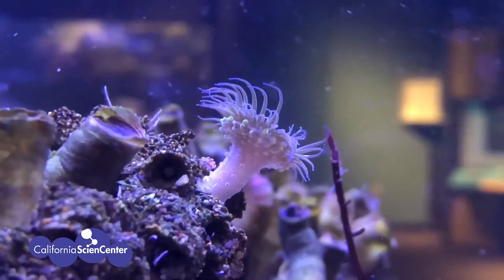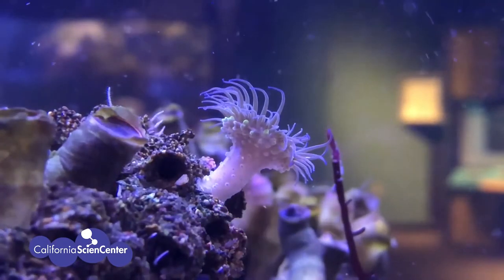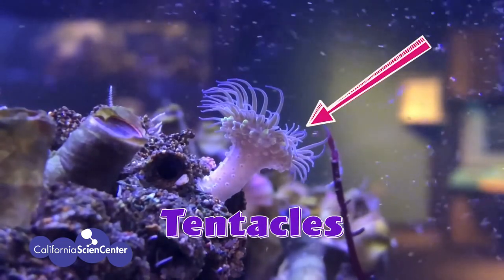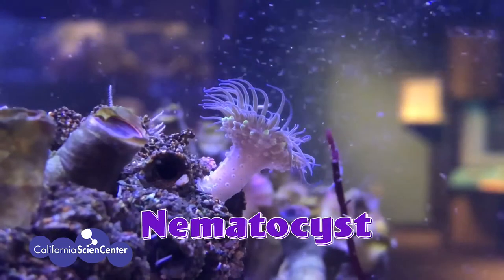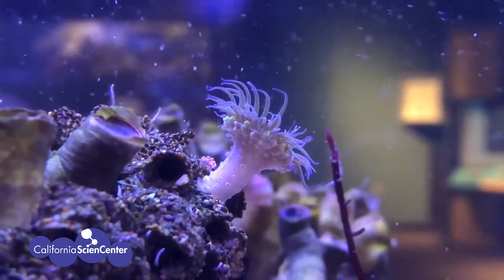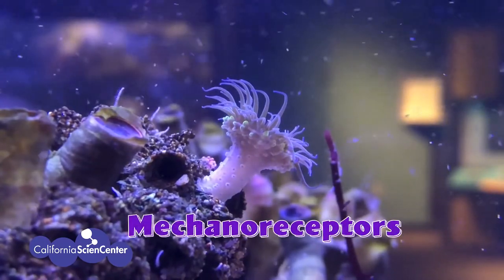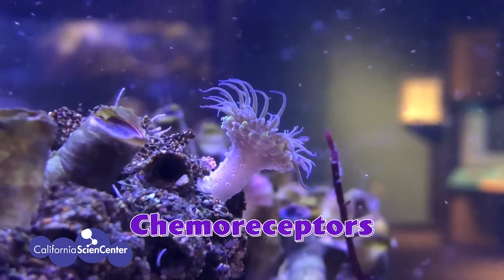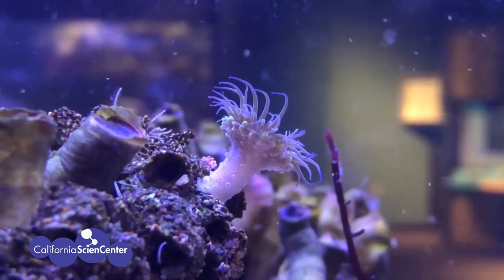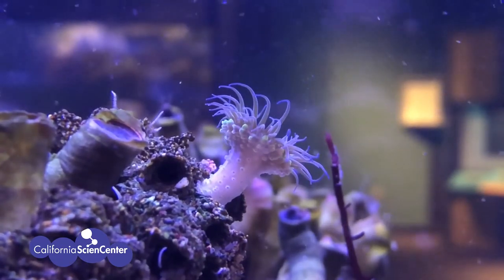Switching from echinoderms to cnidarians, such as the sea anemone, as you see here, they have tentacles that help filter food out of the water column. As soon as the tentacle is touched, a nematocyst, which is a harpoon-like structure, is fired to catch its prey, and then the tentacle retracts. Inside the tentacles are mechanoreceptors and simple chemoreceptors. The chemoreceptor is what we would consider a taste bud. This helps differentiate between food and debris in the water.